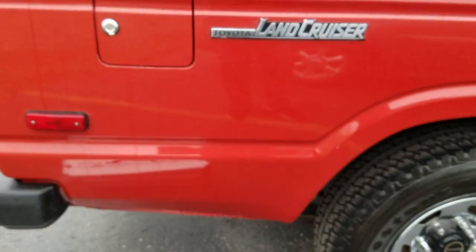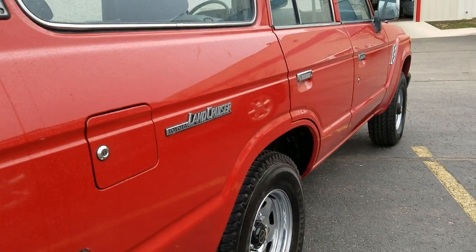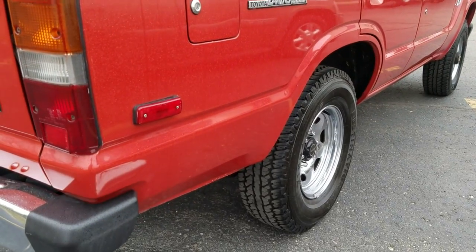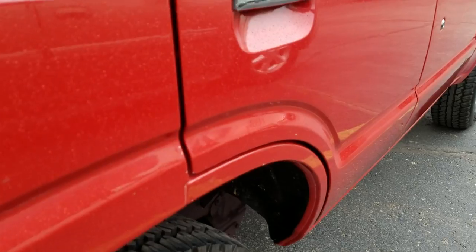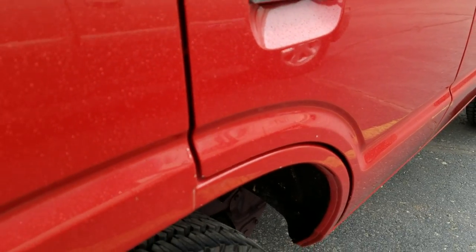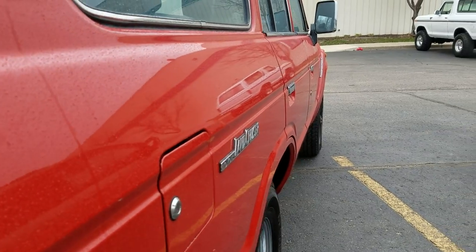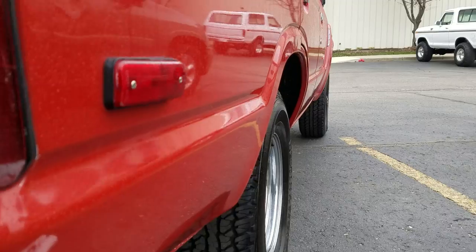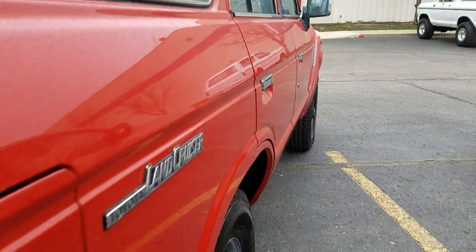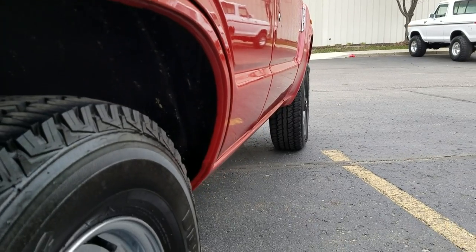I think for OEM original paint, if that's what you are looking for, at 195,000 miles, I'm not sure you could ask for much less paint damage. The buyer will ultimately have to be the judge. The vehicle's really nice and straight. Very few marks in terms of door dings or casual damage, and you can see it's got nice reflection.